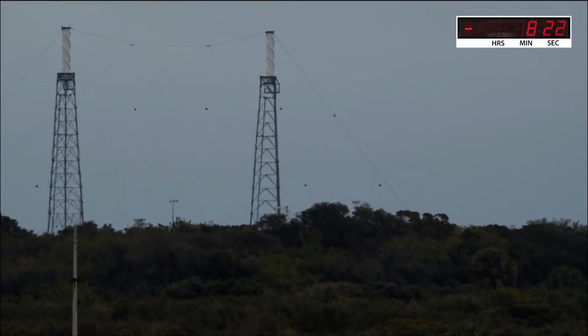We also expect to hear word from the Range Operations Center here at Cape Canaveral Space Force Station that the range has given its final authorization for launch. So those are the next major steps in the countdown now. The countdown now approaching T-minus 8 minutes and counting. Now T-minus 8 minutes.